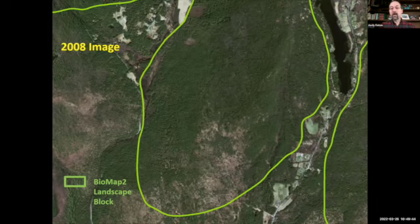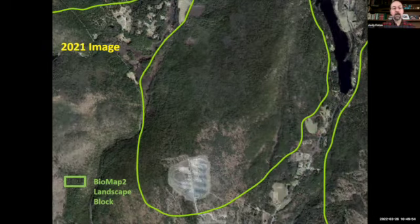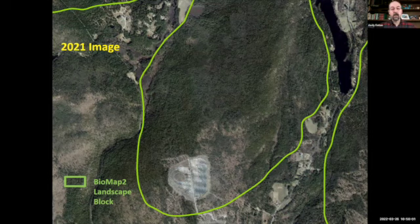And one thing we're looking for is places that have been developed in the intervening 12 years since BioMap2 was released in 2010. So if you hit the next slide, Eve, the previous slide was from a 2008 image. This 2021 image shows that a large solar array has been built in what was the BioMap2 landscape block. And if you hit one click, Eve, what we'll do for BioMap, in addition to using our newest and latest data, is we'll make sure to excise developed areas. And it's a reminder that we need to update the data as the reality on the ground changes.